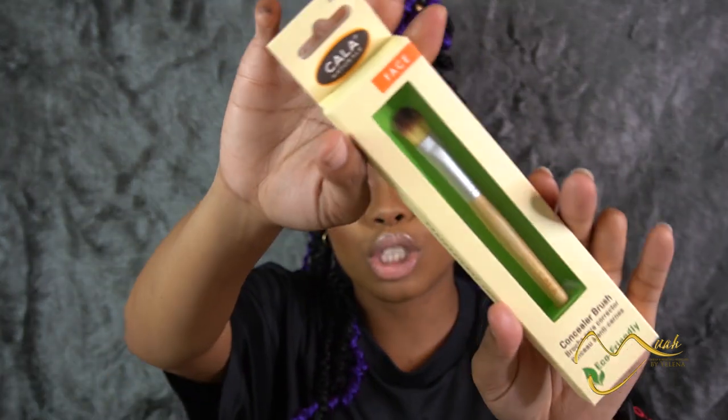Next on the list, I decided to pick up this concealer brush from Kala. Love their concealer brushes. Love it, love it, love it. I would probably pick up a concealer brush from them every other visit to Pennywise. Because eventually, as you teach and as you do makeup, you're gonna need to throw it out and get a new one. And I'm always gonna need concealer brushes. I'm always going to need brushes.